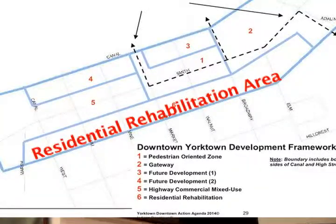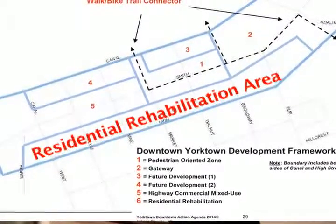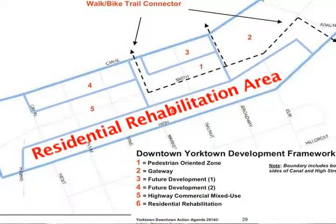The final area in terms of a zone, if you will, we're calling a residential rehabilitation area. And it's the area just out behind me here, if my direction is right, High Street. This would be from Marsh roughly to the west side of Adeline. And we think this is a great area to continue to strengthen the housing market. It's going to be a great area over time too for starter homes, for young families.